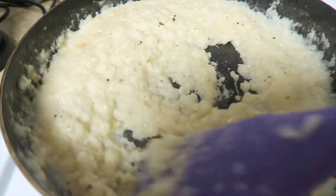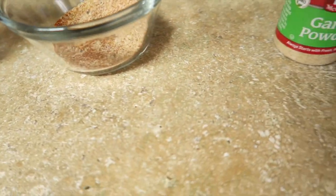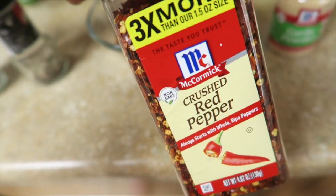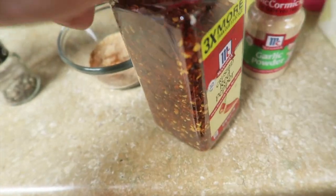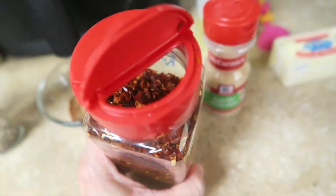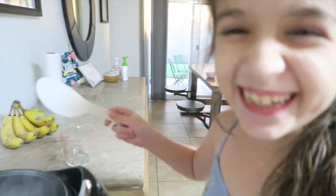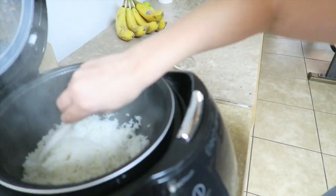I'm gonna lower the heat. Also for the chicken, I am gonna add a little bit of crushed red pepper because I feel like that would taste really good on the chicken. Just a little bit though, because I'm not sure if the kids are gonna eat some chicken, so yeah. It's done. So now I'm gonna just stir it.